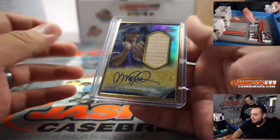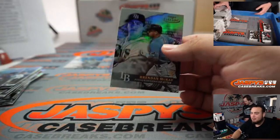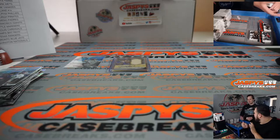Very nice. This is the first year they're incorporating patch autos, right? I feel like I hadn't seen them unless it was some last year. Real gold? I've never seen dual autographs, so maybe not. I've seen the duels. You've seen them before? Yeah. We hit a Trout Ohtani a few years ago. Did we really? Damn.